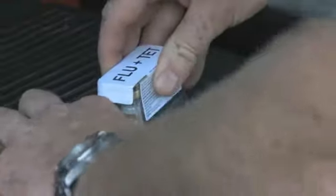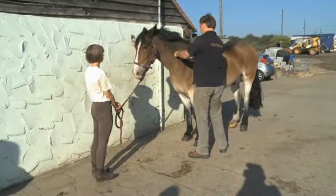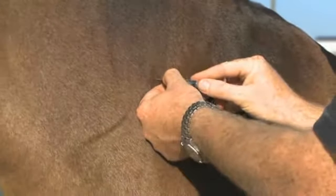It's also important to make sure your horse or pony doesn't contract tetanus. Infection generally occurs through wound contamination. It can be fatal, but is also preventable by a proper immunisation programme.